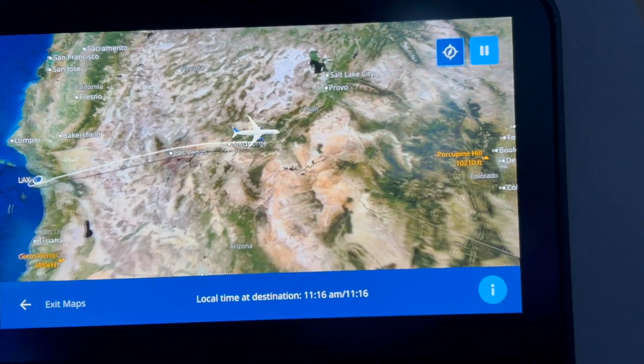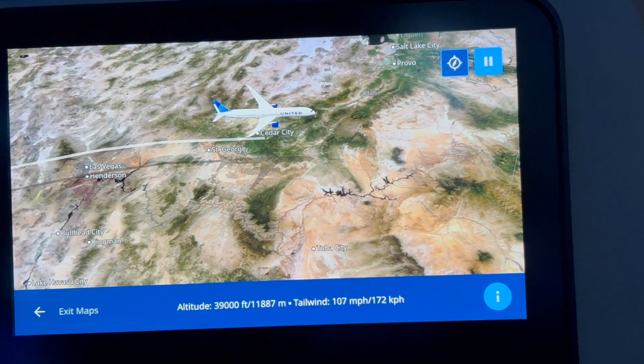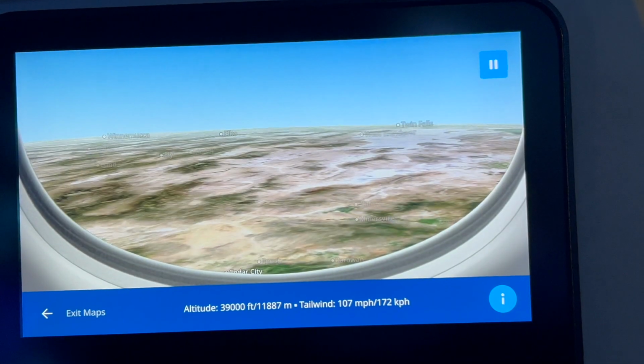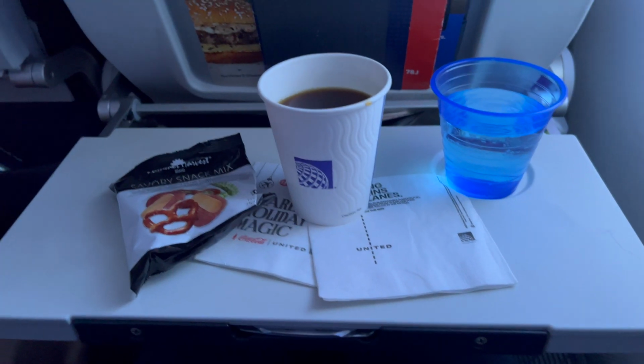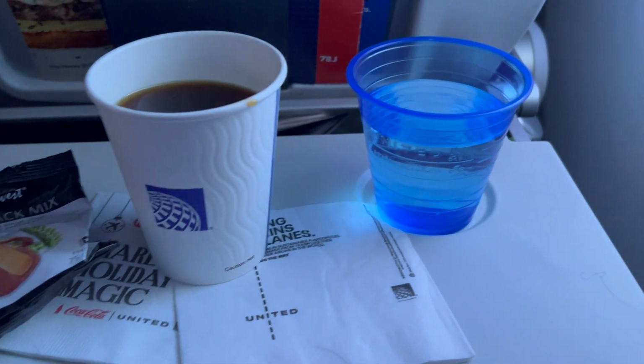After about 45 minutes to an hour into the flight, we were in southwestern Utah, just a little bit east of St. George. And then United came around with their beverage service, the first of two beverage services. They also gave us a snack. I got the pretzels, a cup of coffee, and a glass of water.